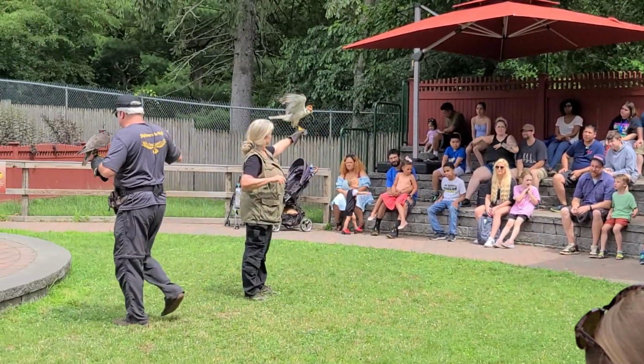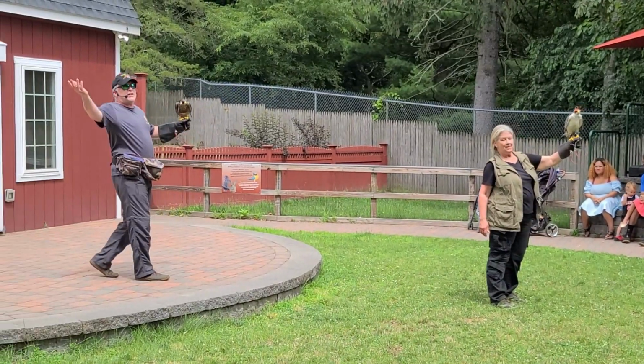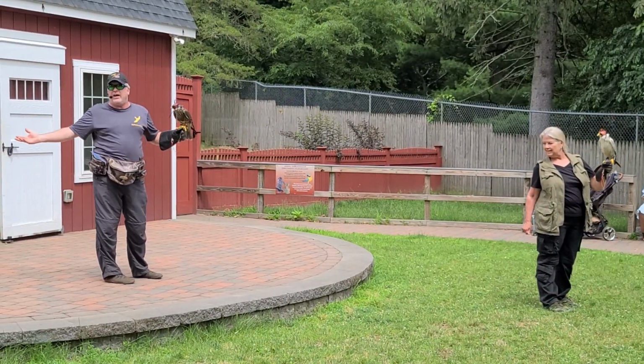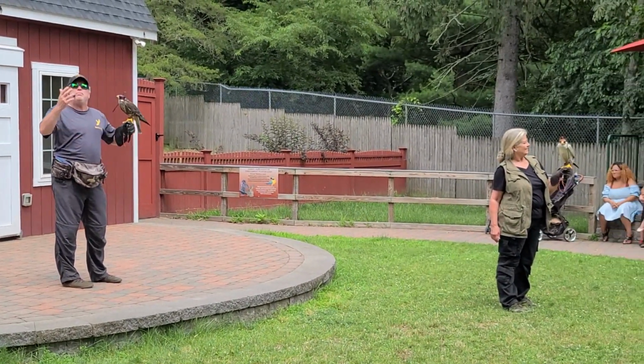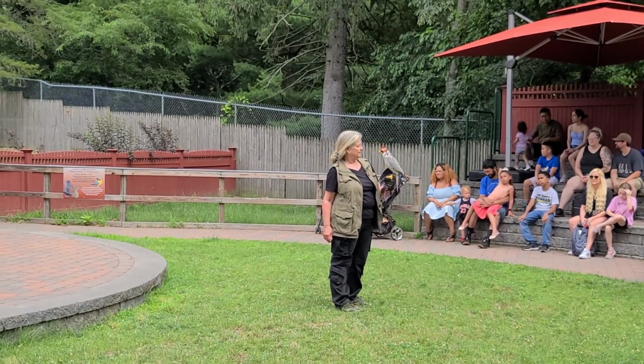Just like anything else that's built for speed. Think about a sports car. You know, a Ferrari looks a lot different than your average car going down the highway. Same thing with speedboats, planes. These are the fighter planes. These are the top guns of the bird world.